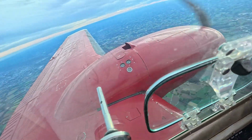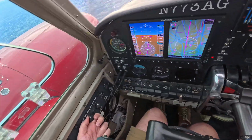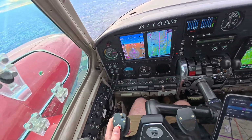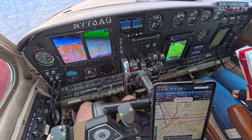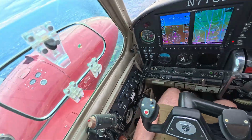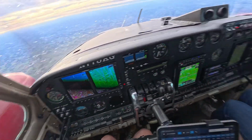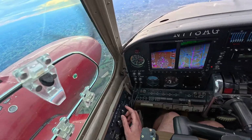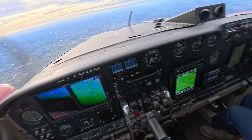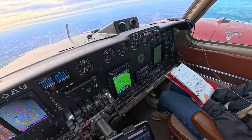Right now we were passing Hanover Transponder Military Zone, Hanover TMZ, and we're on the final section of this flight already. We tuned in the ATIS of Münster-Osnabrück. And part of the descent checklist is to switch from aux tanks to the main tanks, which I'm doing here right now.